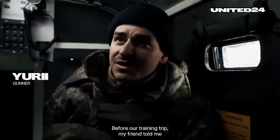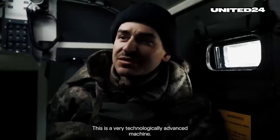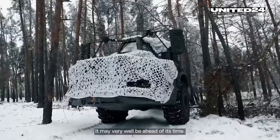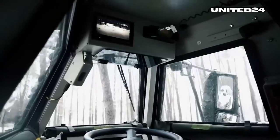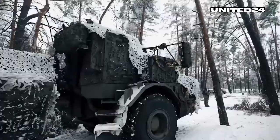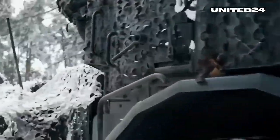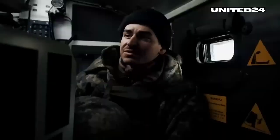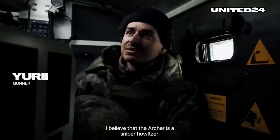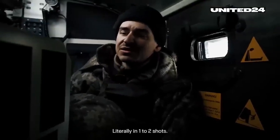Before our training trip, my friend told me this was the best thing in artillery that was ever invented. And now I realize he was right. This is a very technologically advanced machine. It may very well be ahead of its time. It is very maneuverable. The deployment time is 30 seconds. This is the best indicator among self-propelled artillery systems. I believe that the Archer is a sniper howitzer. It hits straight on target, not aiming in squares, but directly into it, literally in 1 to 2 shots.